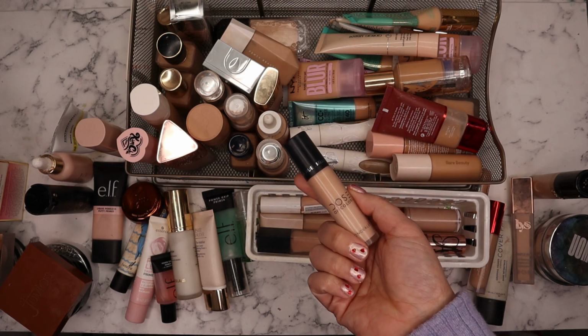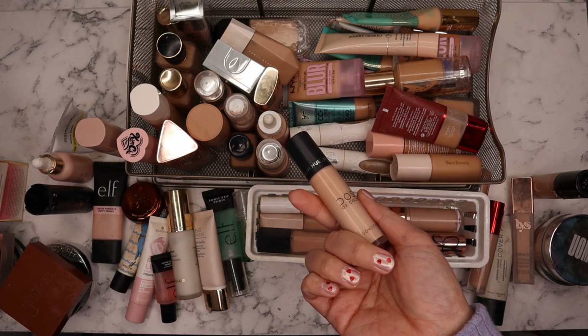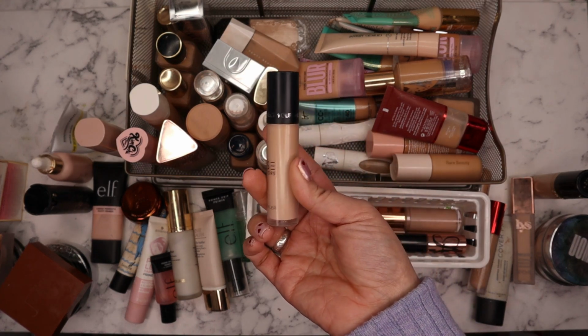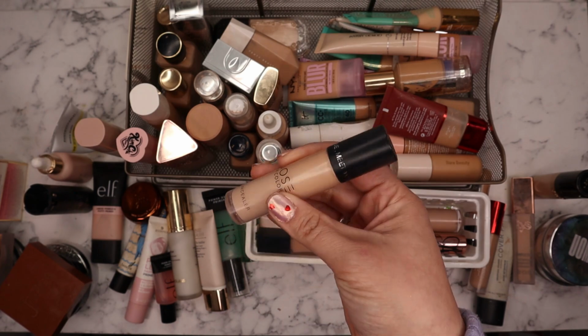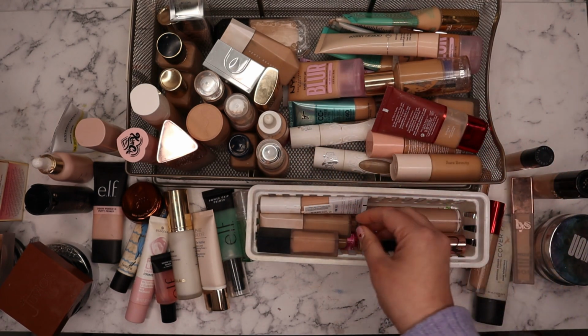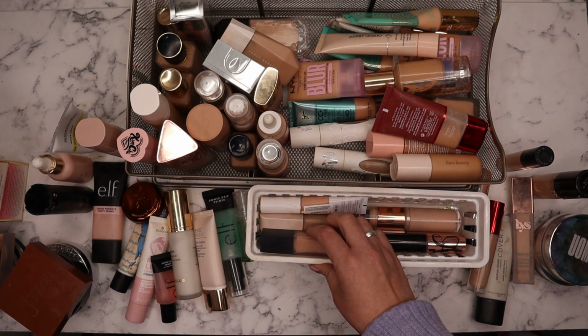This is on the lighter side, so sometimes I mix this into deeper foundations, but honestly this has been working for me right now at my Ferris, and this is in my project pan, so I'm gonna try to use that one up. It's a nice concealer. I would totally repurchase that. I actually really enjoy using it.